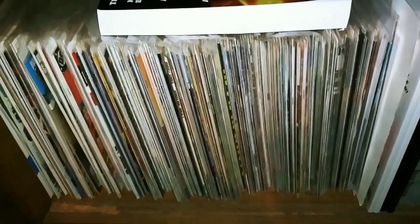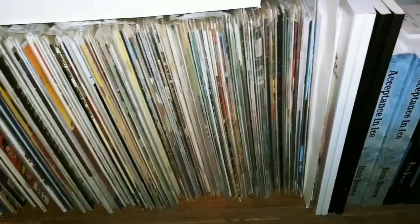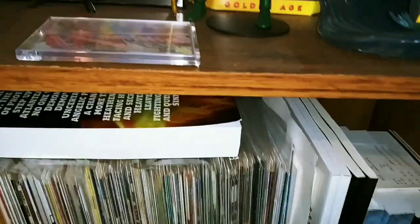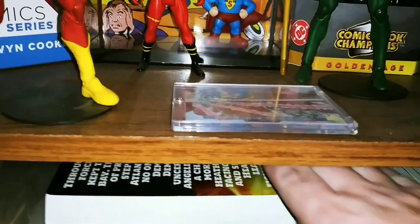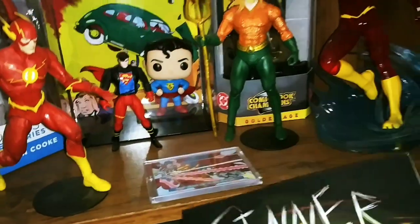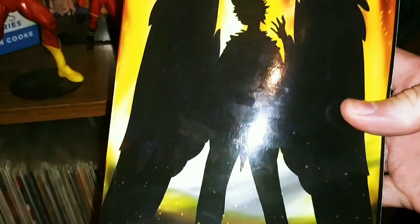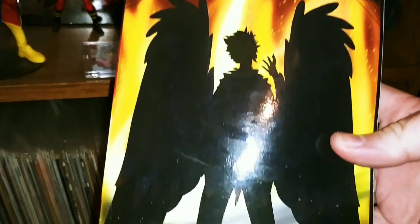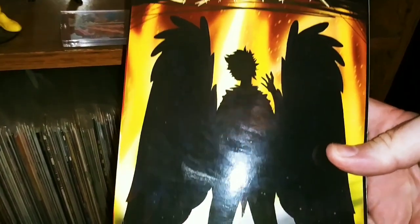Sliding over here, I have some comic books and some novels from Rena Brown. I just finished reading her newest book, Sinner. This book is awesome. I highly recommend you guys checking it out. If you love mythology and action, this book is absolutely full of goodness.